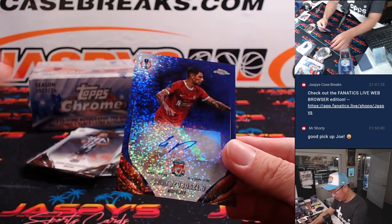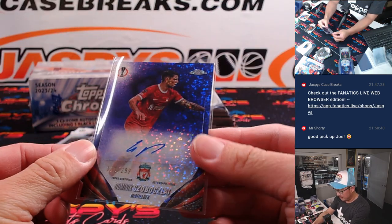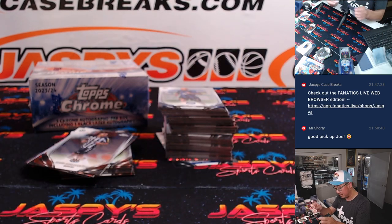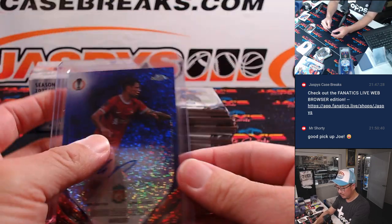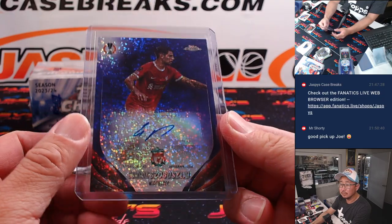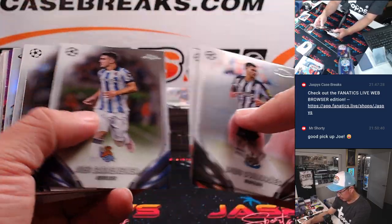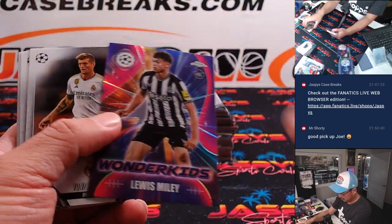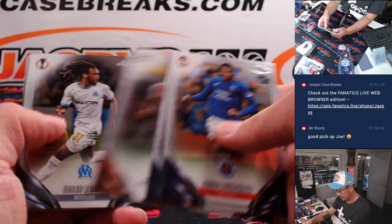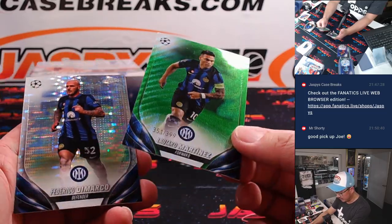And we got another Liverpool player here. It's Dominic Szoboszlai. Purple speckle autograph to $2.99. Szoboszlai has been a great addition to that Liverpool squad. There's Lautaro Martinez for Inter.